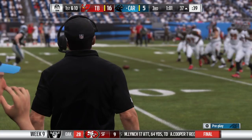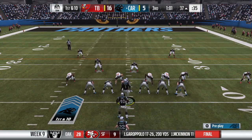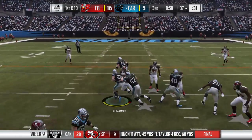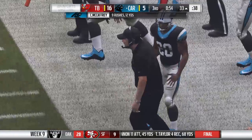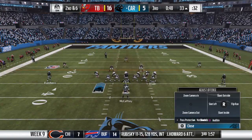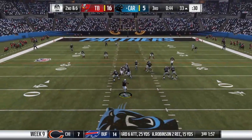So how about that for a chain mover? They're all the way down inside the 40 now for 1st and 10. They'll give it up to McCaffrey. Call it a gain of 4 on 1st, and that'll make it 2nd down. Well, they still have time to get him established, but in my estimation, they've got to pick up the urgency here. They've got to get quickly in and out of the huddle and run off a bunch more plays.